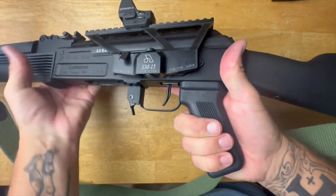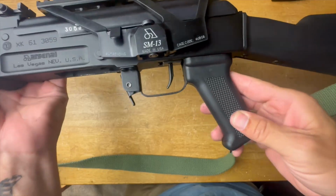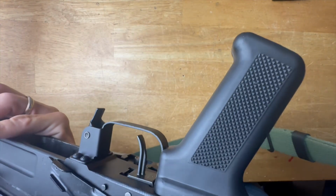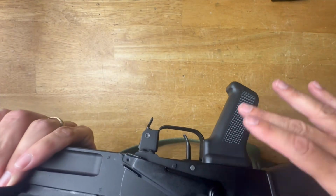The AK grip. The grip is a standard AK grip. Looks good, feels good. I've always liked the shape and the way they feel in my hand. If you don't, you can swap them out. It has some good texturing on the side as well. No issues with the grip.